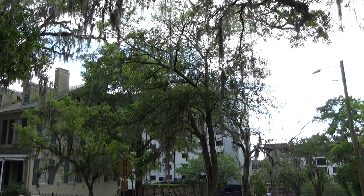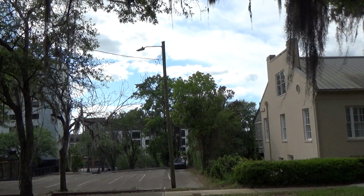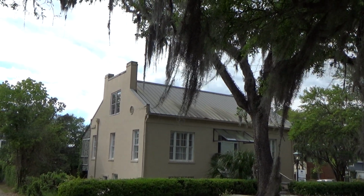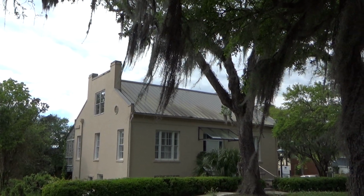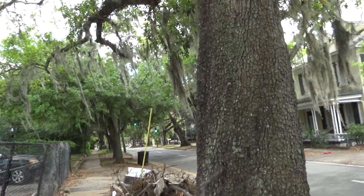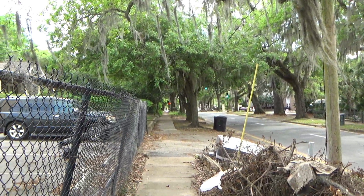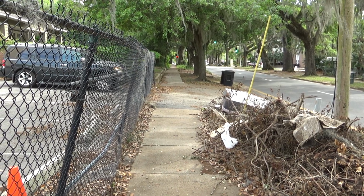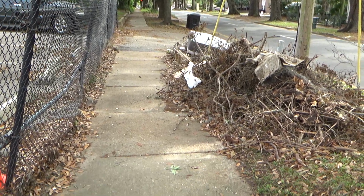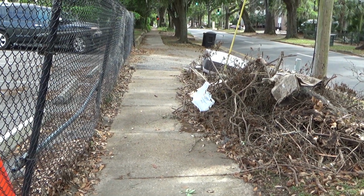Off in the distance is the Duval Hotel, and over there is one of the older buildings, now a corporate headquarters of some construction company. And so, quick pan around and a little walk down the street. Oh, there's a couple of birds there. I don't know if y'all can see them or not. Mockingbirds, probably. There's one right there. Can't see it too well, and it's gone already.